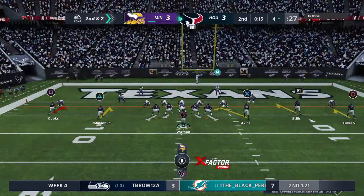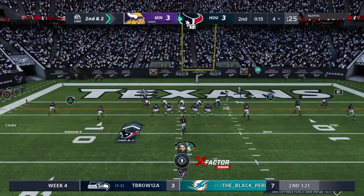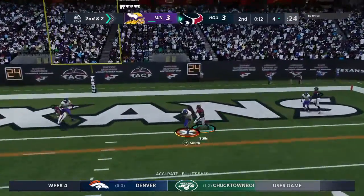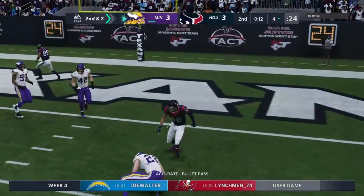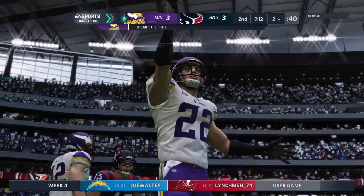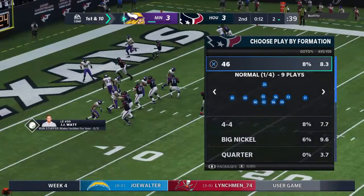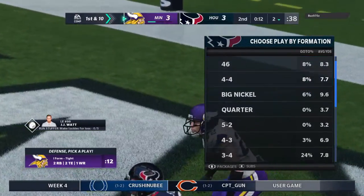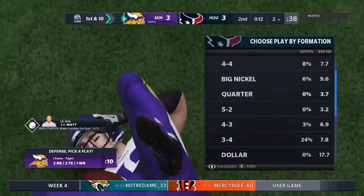From the 4, it's 2nd and a couple. Out of the gun, Watson. And that'll be intercepted by the Pro Bowl safety Harrison Smith. Intercepted by the Vikings. They'll take over 1st and 10 at their own 2-yard line.